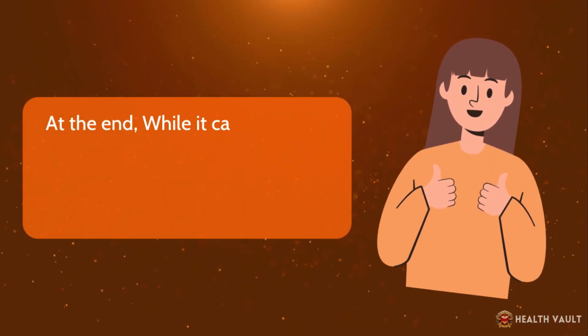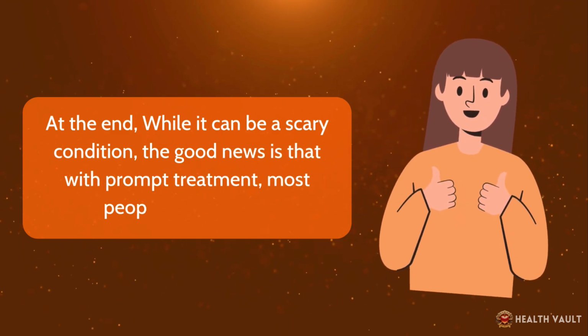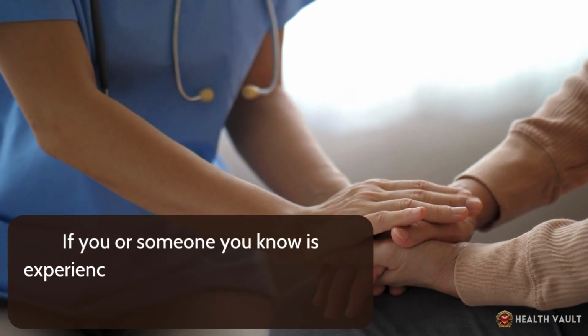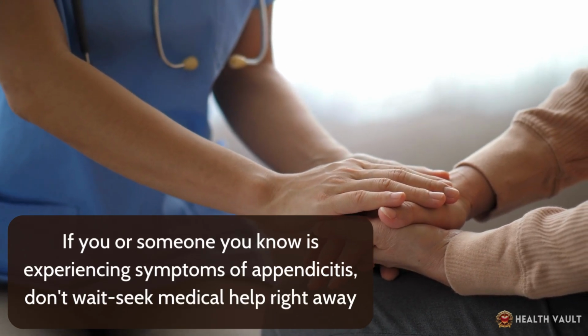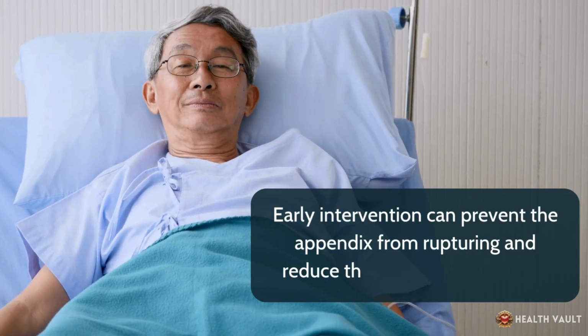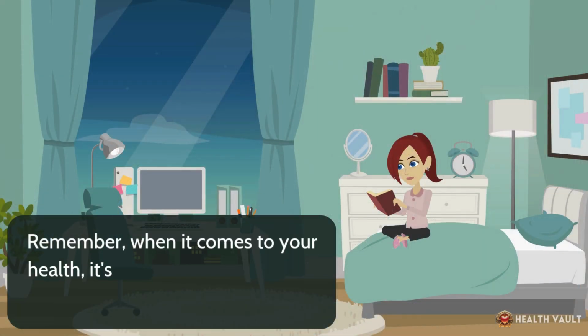In the end, while it can be a scary condition, the good news is that with prompt treatment, most people recover fully. If you or someone you know is experiencing symptoms of appendicitis, don't wait, seek medical help right away. Early intervention can prevent the appendix from rupturing and reduce the risk of complications. Remember, when it comes to your health, it's always better to be safe than sorry.